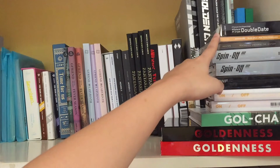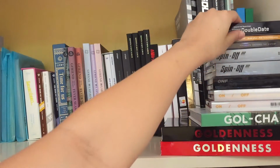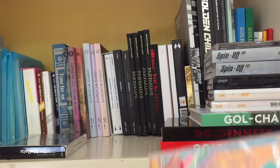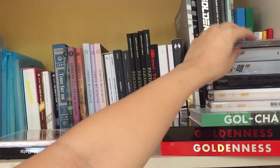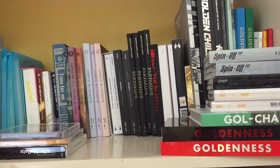And then this one over here is Jaejin's single, Scene 27. Then I do have a Hongsuk. Okay, anyway, I'll just show you. So this is Double Date. And this is Jaejin's album. And then I do have Hongsuk's member cover for Universe the History because I'm a sucker.